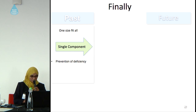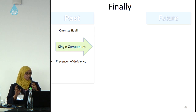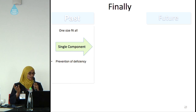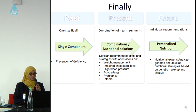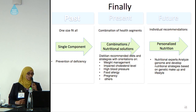European Association. Finally, in the past we said that the nutritionist or dietitian worked with a single component, like one size fits all. What do we mean by that? Either we have prevention of deficiencies, like vitamin A deficiency, which we treat with sources of vitamin A. In the present, we have a combination of health segments.